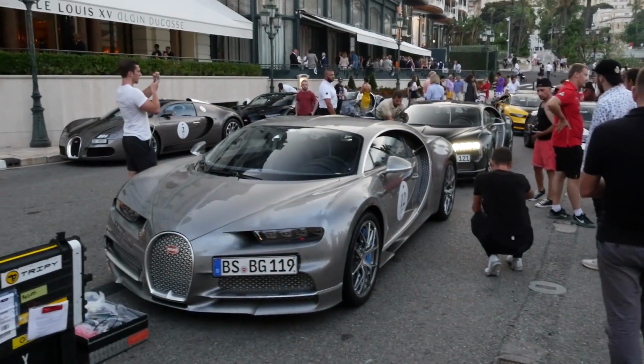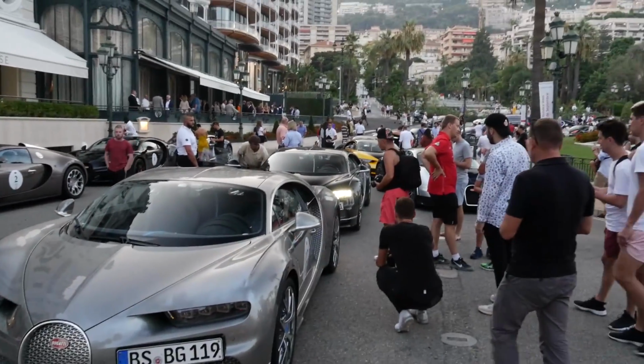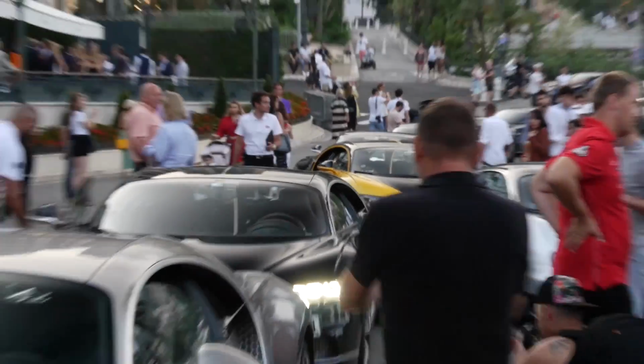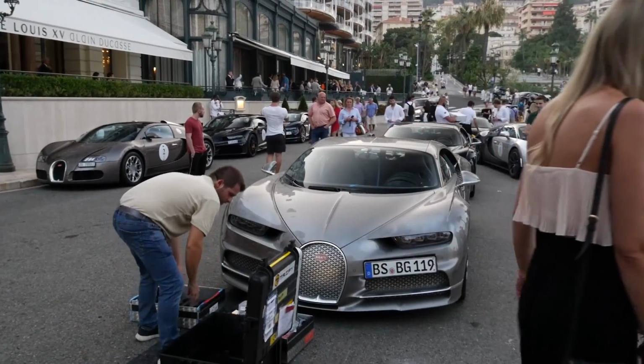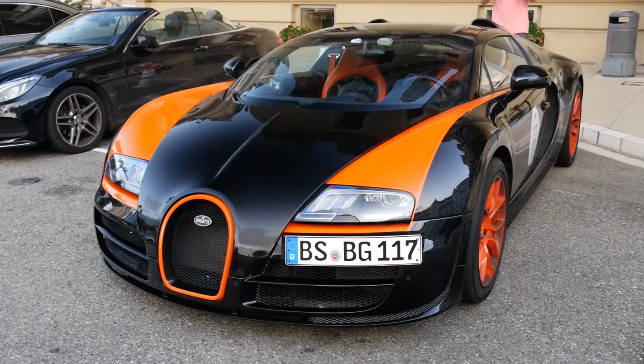So look at this. Look at this. Which one's your favourite anyway? I think for me, it's either Helby or this Chiron Sport over here from the UK, actually. Very cool. Anyway, I don't really know what to do now because I'm just completely Bugatti'd out, and I'm sure you are as well.